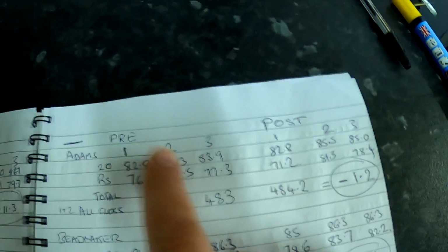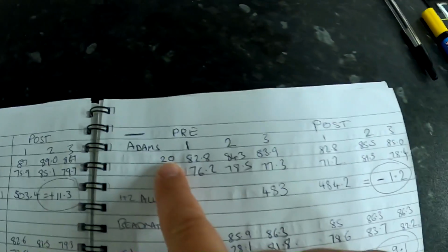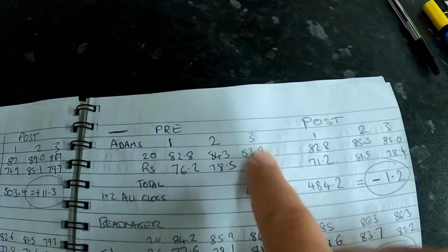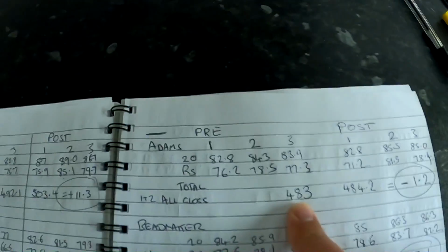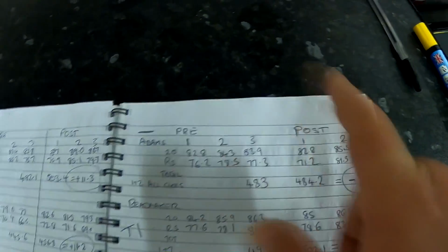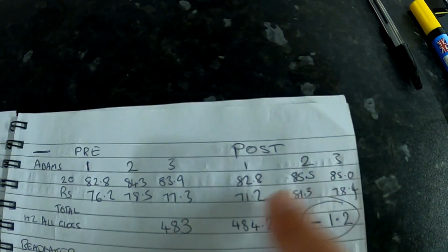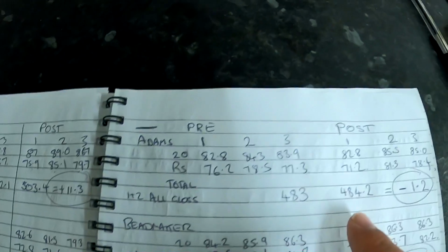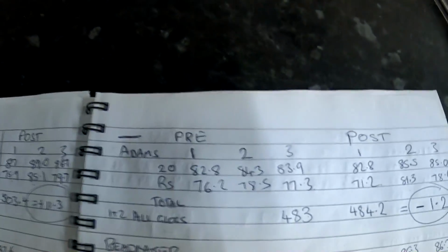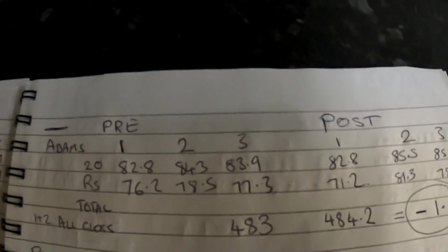So here are our 3 pre-readings, and there's the 20-degree gloss readings, and there's the R spec readings there. We add up all 6 of those numbers to give us a pre-application arbitrary figure. Then after the application, the next day, we take the readings again, and we take away the post readings from the pre-readings and see what we get. Okay, so that's just to understand it, and I'm just going to scan through so you can actually see all my data here.